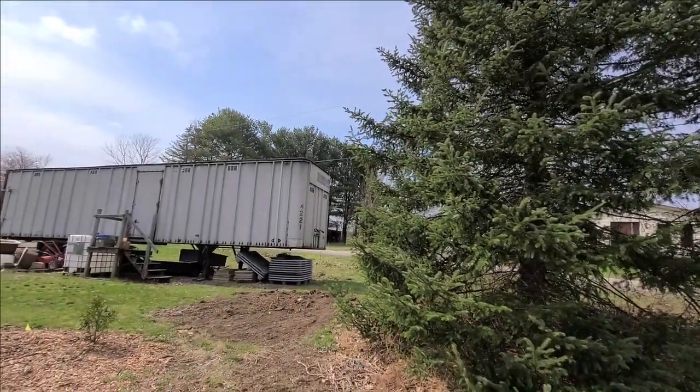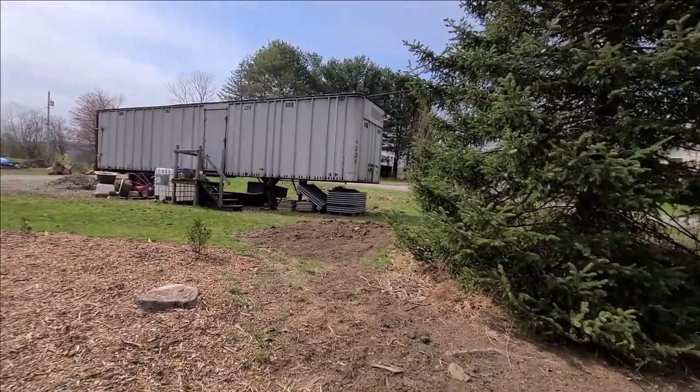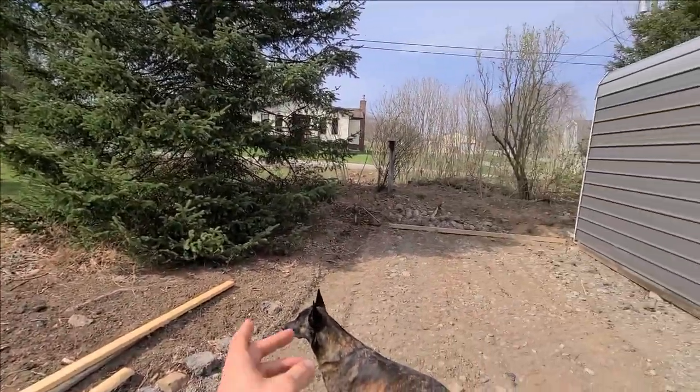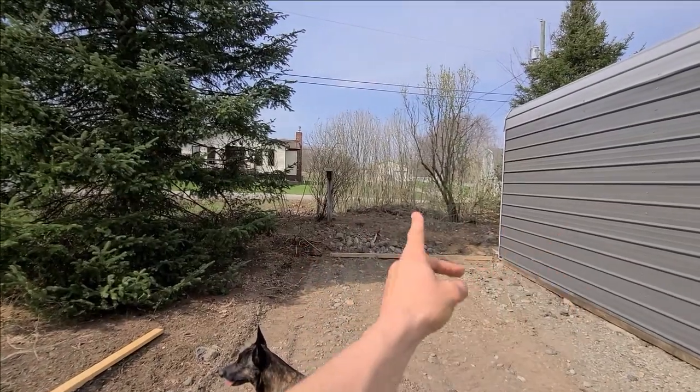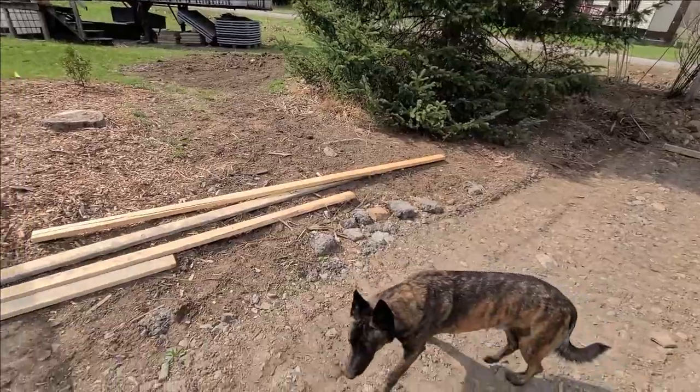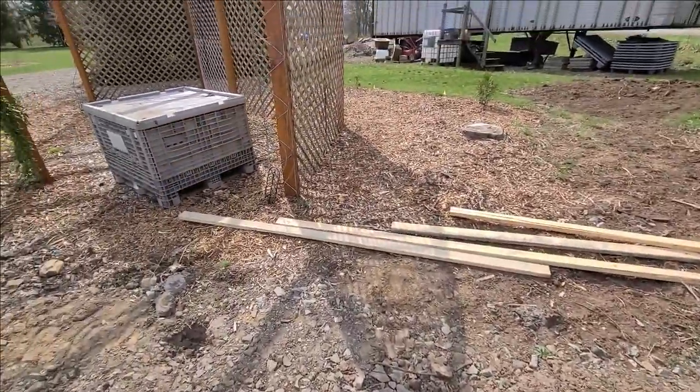On the other side of that trailer is another Rose of Sharon hedge. I put that there just to continue the hedge. We have Rose of Sharons all behind the carport here, so when you drive along the road in the summer, that's a nice colorful summer bloom.